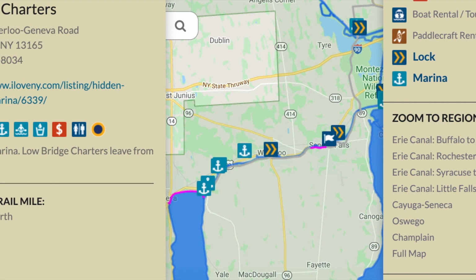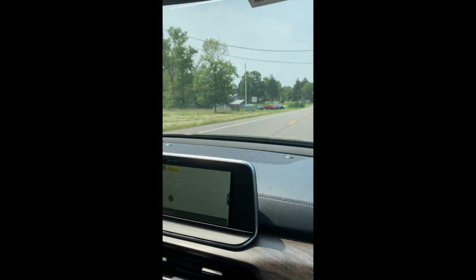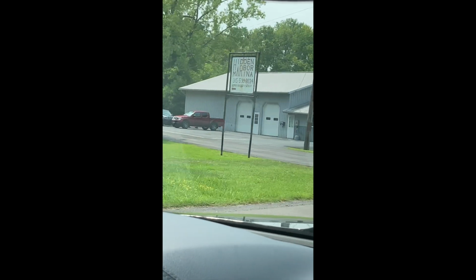We're in the car now with my two brothers. We set out from Syracuse around 11 o'clock, 12, and we're headed to the Hidden Harbor Marina. Okay, here we are. Hidden Harbor Marina.